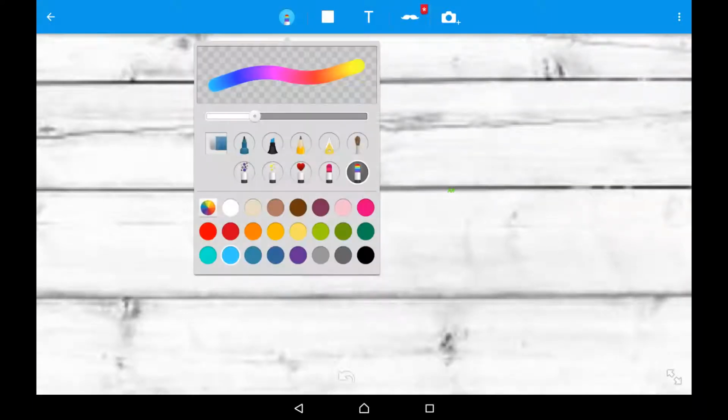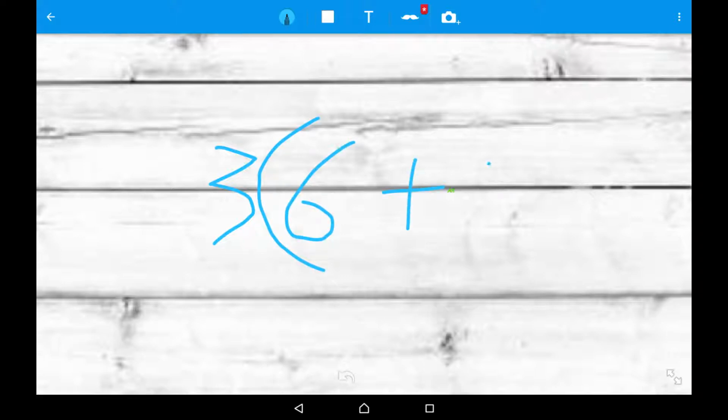Hey guys, in this algebra lesson I would like to introduce a little something called brackets. Now screw the BODMAS rule and BIDMAS rule. We're talking about brackets in algebra. So say we have 3 and inside we have 6 plus 5. How would we work this out?